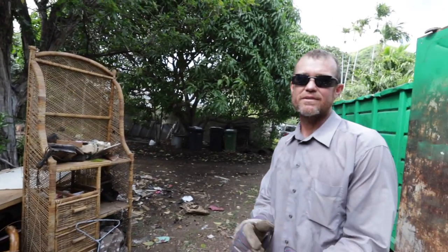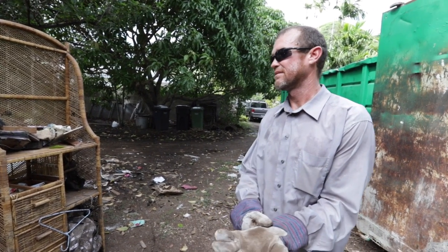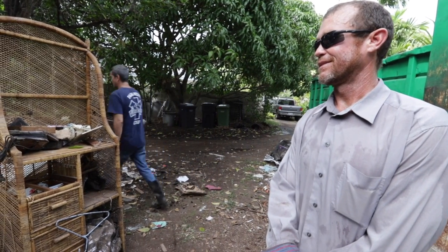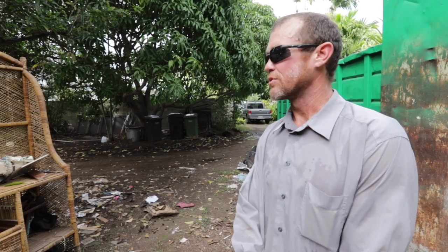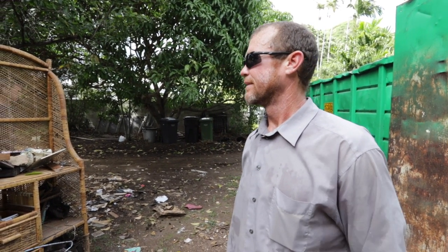It's been in my family for four generations. My great-grandfather bought the property a long time ago, in the 50s. They're just trying to keep the property in the family and not let this ruin it.